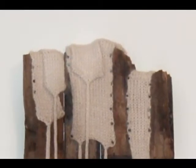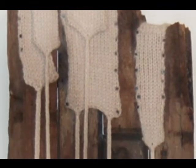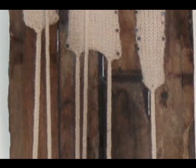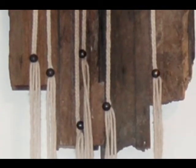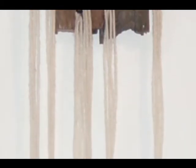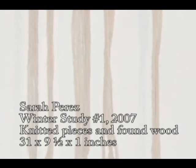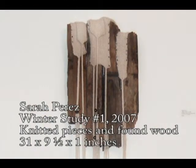And I kind of feel like these knittings are protecting the wood or warming the wood that would be cold and drafty in the winter and needs protection. And so it's just kind of warming. At the same time, the wood is cold and kind of harsh, but the knit pieces kind of overtake that and blanket it in a way, with warmth and coziness. So that's what I get from it, and I like the color palette.